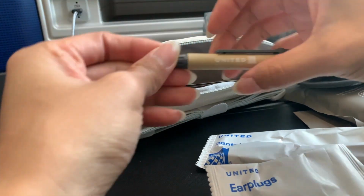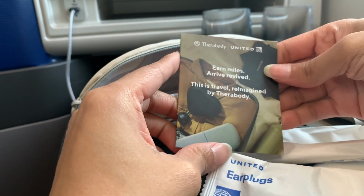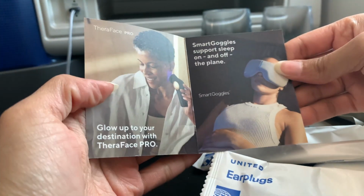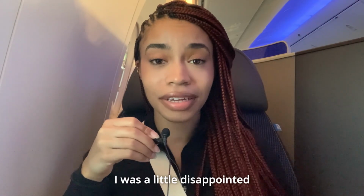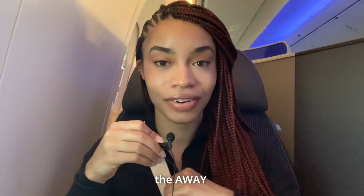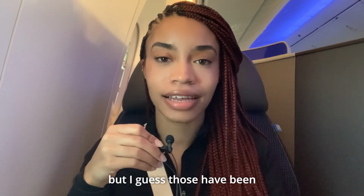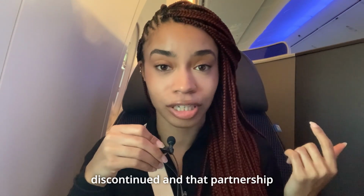a really small pen that I actually use every day now to do my journaling. And this little promo card, which I don't even know what that was for. I was a little disappointed about the amenity kit just because I was hoping for the Away, like the mini Away suitcases, but I guess those have been discontinued and that partnership is over.